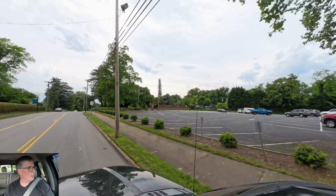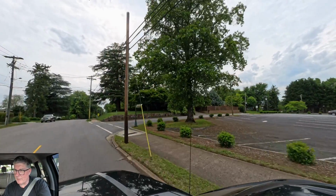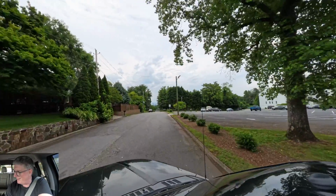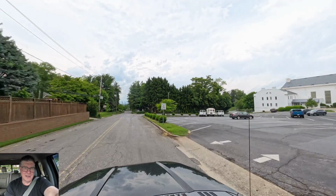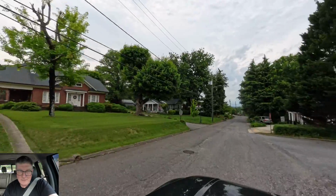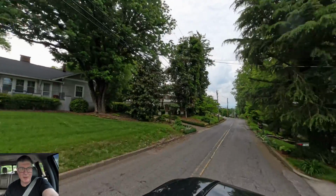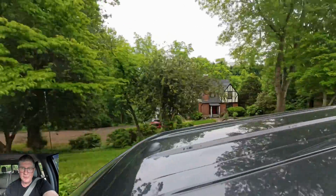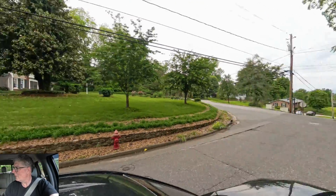I'm going to turn right, and we'll go down into what I consider kind of the snazzy neighborhood of Morganton here. So all this area back in here, you have to have some money to live back in this neighborhood. And there are all kinds of little interconnected streets. Folks, I'm just doing a little scratch the surface kind of tour here. Let me stop and obey the law.